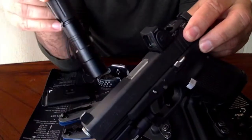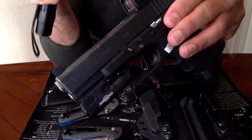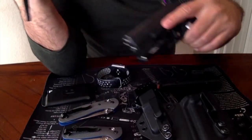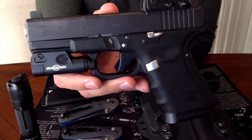Now I do have this by my bedside as well, because not every noise is going to be a bump in the night. I might just get a flashlight. Again, not everything's going to be a threat just because it's the middle of the night. So I do have this as well. But again, this is just have it together, one complete package.